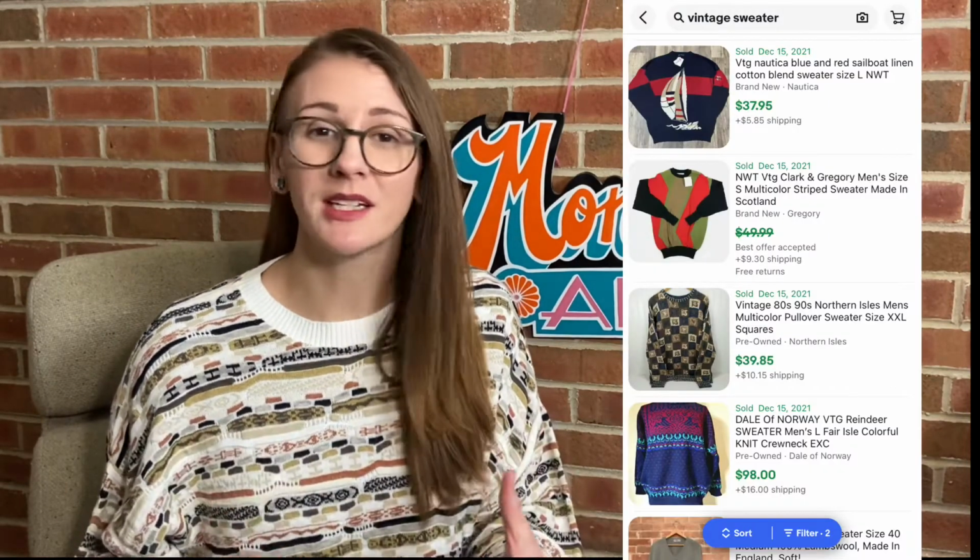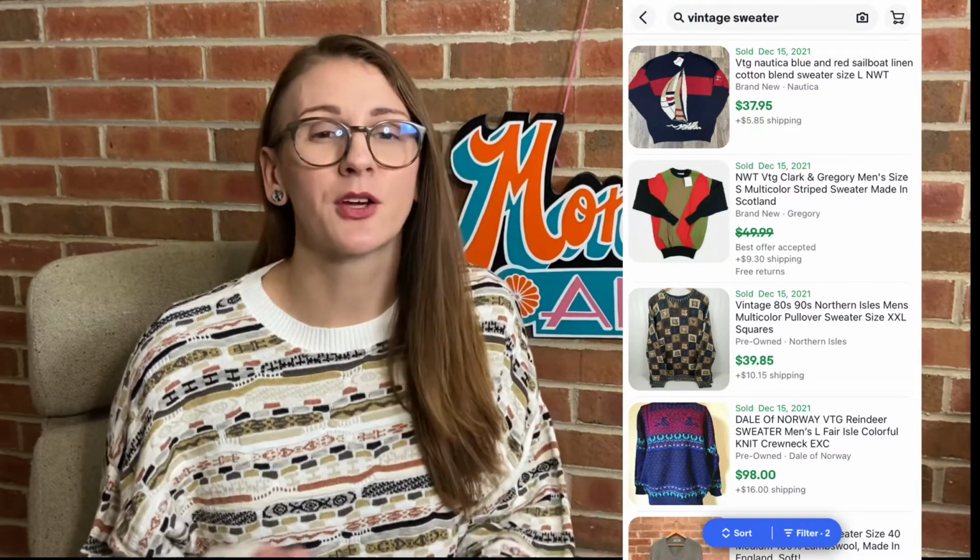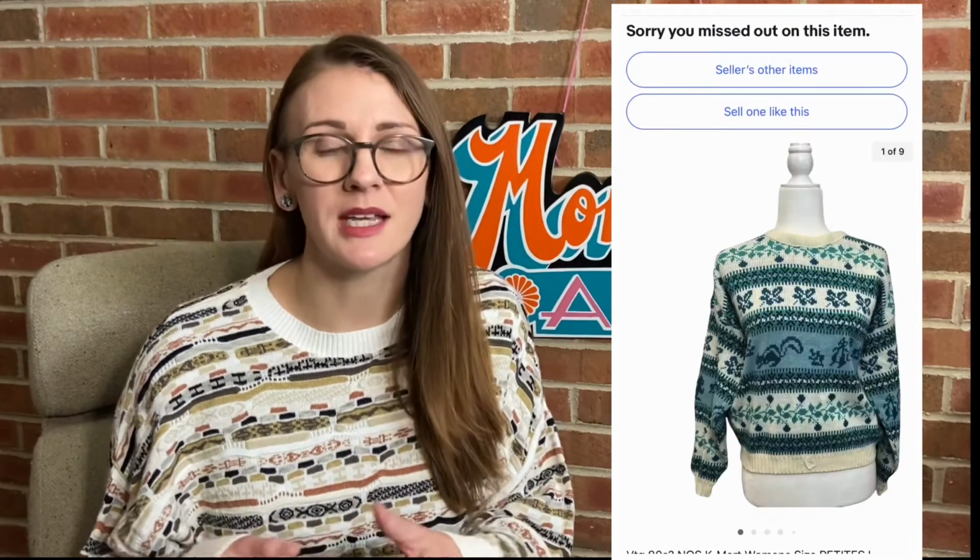It definitely appears that wild, quirky designs, abstract designs like this are still pretty popular. Grandpa sweaters are a key word that people use and a key style that they look for. And vintage sweaters are definitely timeless. I mean, these things are from the 70s and 80s, early 90s, and people are still wanting them now. So they're kind of this timeless, nostalgic look.